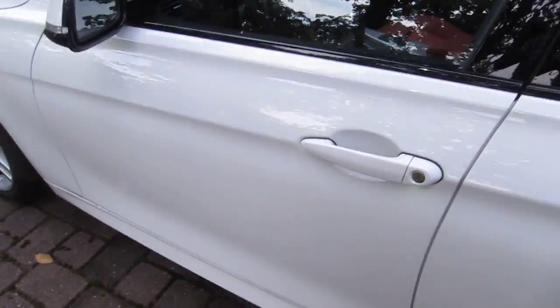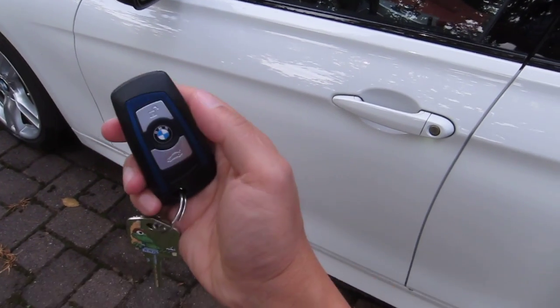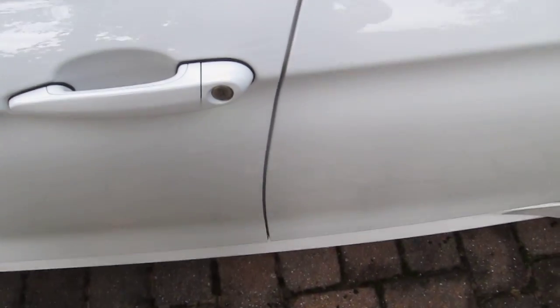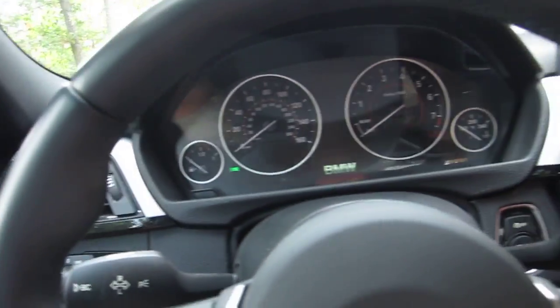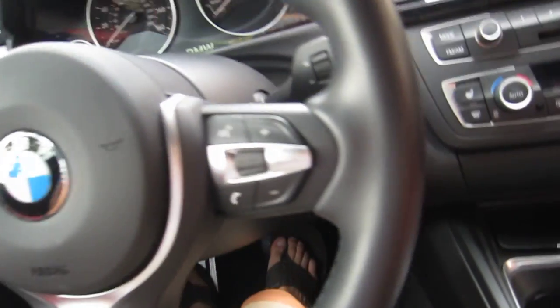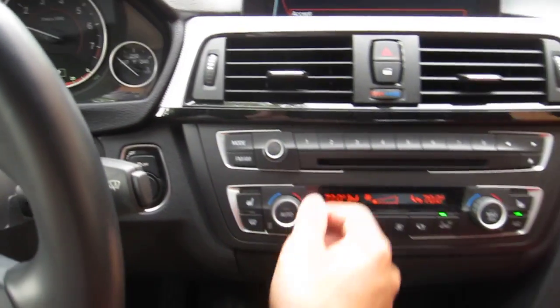Here, this is my key. This little piece right here: lock button, unlock trunk. And as long as you have the key on you, if you touch here, it'll unlock. If you go like this, it'll open. I'm sure a lot of newer cars have stuff like this, but coming from a 2004 Mazda 3, I don't have stuff like this, and it's pretty awesome. And again, you step on the brake, push the button, and the car starts. Turn off the music.